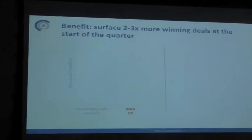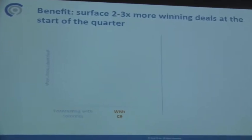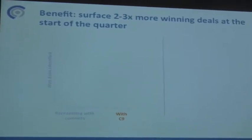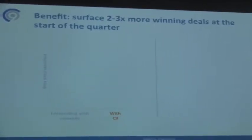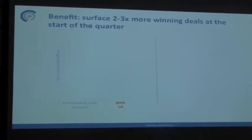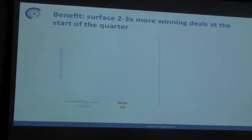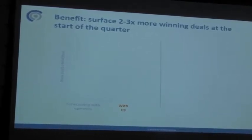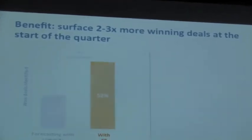So another benefit that we have is the following. I like to explain it in this way. I like to claim that at the start of every quarter, you've got all the deals which you marked commit. At the start of a quarter, we can, on average, surface between 2 and 3x more winning deals, winning deals being those that will have won at the end of the quarter, than you can based on looking at what you've committed to close. And we've seen this time and again in real data.